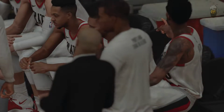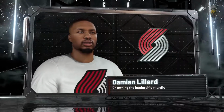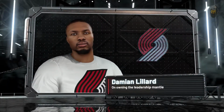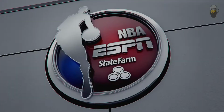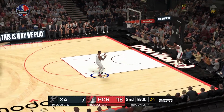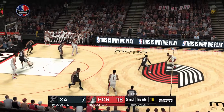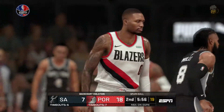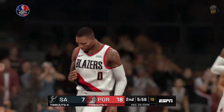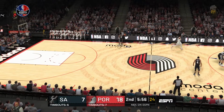The leadership mantle, something that Damian Lillard welcomes. He talked about what that means to him. "A lot of responsibility. When things go bad, people are going to look to you first. They're going to point the finger at you first." Right on the money as always. Lillard has excelled in that leadership role. I mean, he plays with so much confidence and composure, but also it's the way he includes his teammates and gets to know them as individuals that makes him a franchise player.